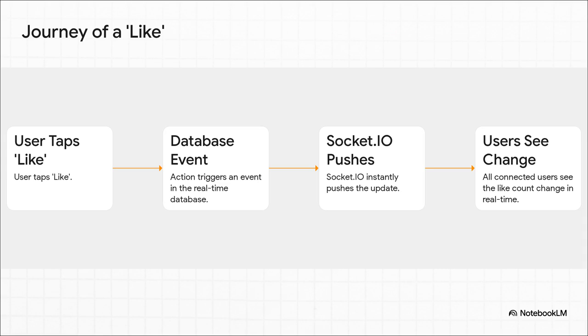Let's make this super simple with an example. You tap the like button on a post. That simple tap triggers an event in the database. A tool called socket.io then instantly pushes that update out to everyone else looking at that post. Just like that, their like count changes, and they didn't have to do a single thing. That's the magic right there.